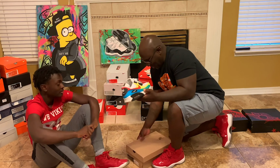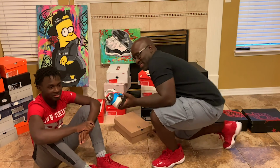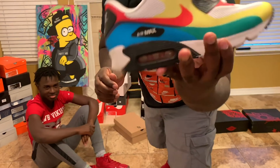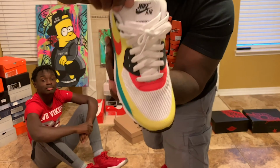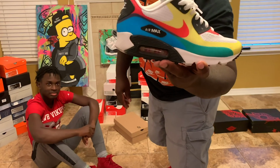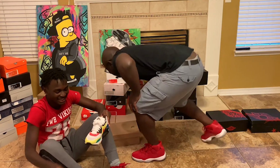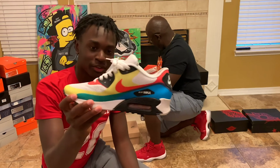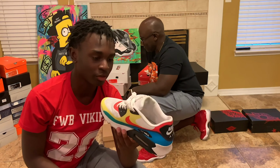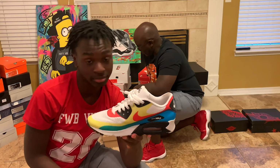These are the Hyperfuse. Air Max 90 Hyperfuse NRG Premium. I like these. Fresh, crisp, and it's see-through mesh, very colorful. Yeah, Hyperfuse, Nike Air Max Hyperfuse. Pretty clean, nice summer Florida shoe. You could wear a nice colorful shoe, or just like a casual, nice colorful Nike shirt with black jeans, and you'll look good with these. Not really a big fan of the color scheme and how they're laid out, but nonetheless, they're a good shoe.